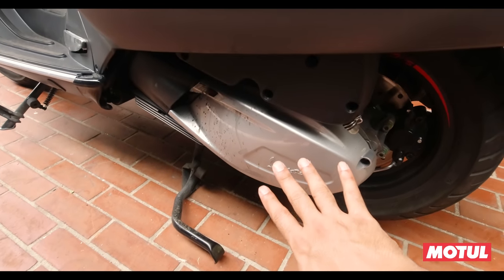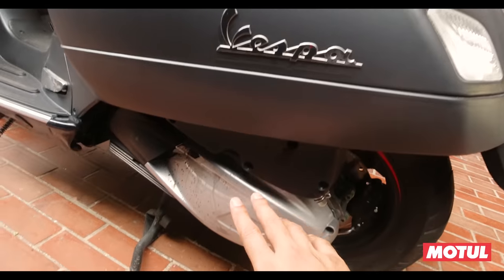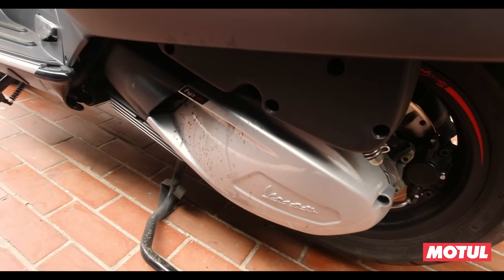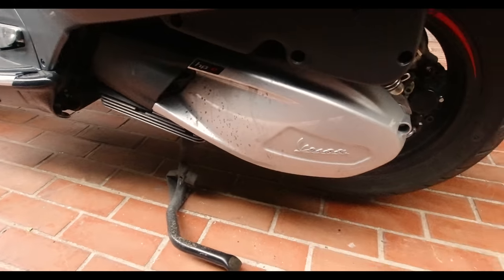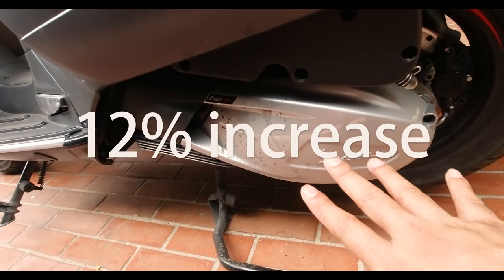So anyway, Sei Giorni now has the latest version of its most powerful engine for the Vespa, the 300 HPE. See that? HPE stands for High Performance Engine. So this is the latest version of this. This is now a 23.8 horsepower. So compared to the old, that's a 12% increase.